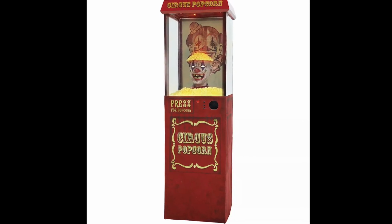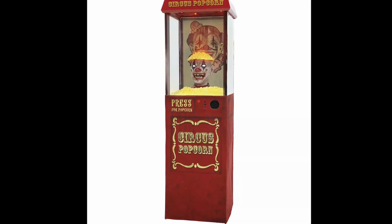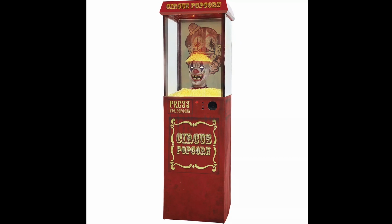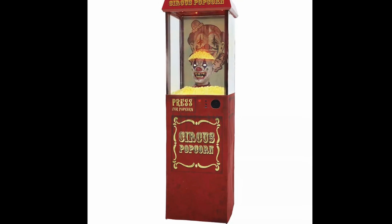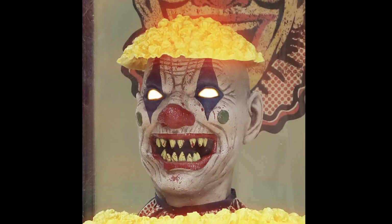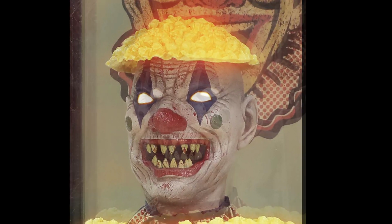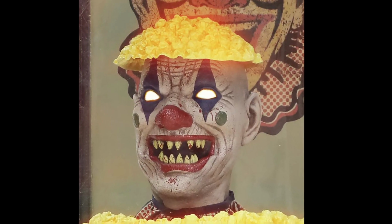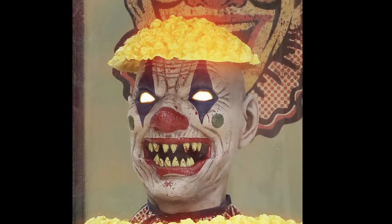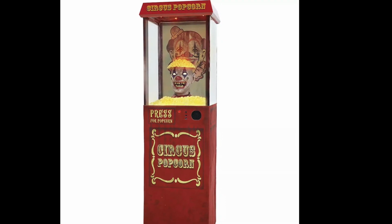This is another one of my favorites. I think it is just so neat. I really like that vintage design it has, especially with that vintage, old school kind of clown head in the background, behind the actual clown's head itself. The clown's head is actually latex, which is interesting. You can tell from the pictures, and if you look in the close-up, you can see that it's latex and it has a moving mouth. So that's a really interesting feature of it.